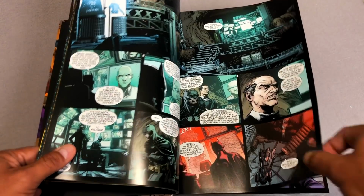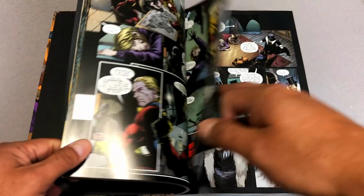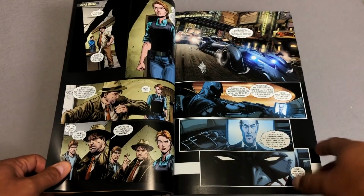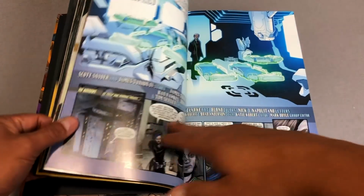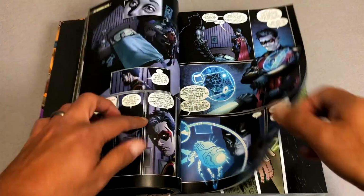Here's Jason Fabok's wonderful artwork, who kind of reminded me a little bit of David Finch. He went on to do the Justice League book and then just kind of blew up when Rebirth started. And then you get other wonderful talent in here, like the amazing Dustin Nguyen here. I have always enjoyed his artwork. And here's Andy Clark, just to name a few.